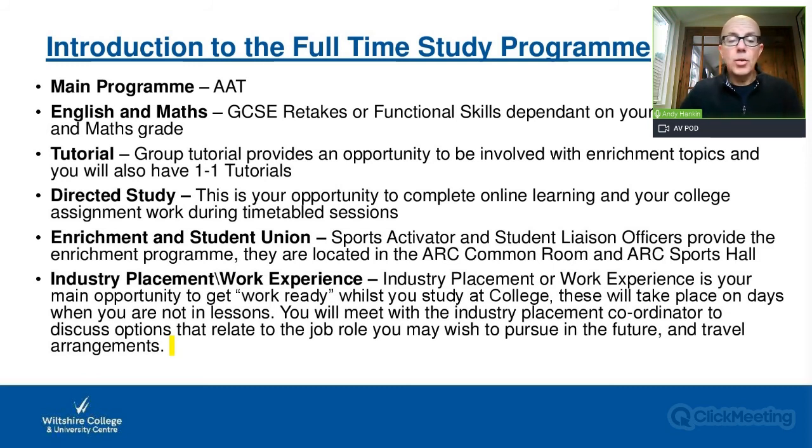That's on hold at the moment, and the way we're ticking that box at the moment is we're getting outside speakers in to, rather than call it work experience, we're calling it employer engagement. And hopefully it still ticks the box as far as AAT are concerned.